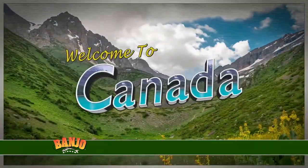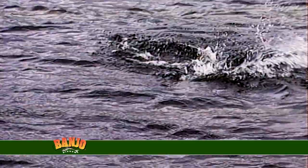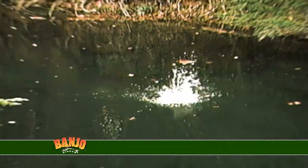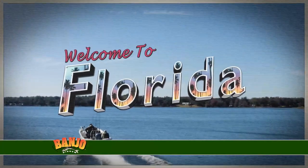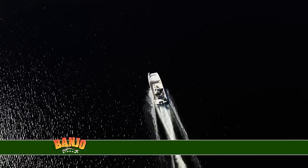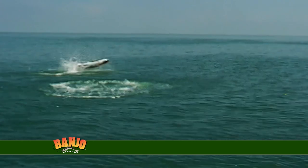In the border waters of Canada, we started getting actual strikes on camera when this huge northern pike stalked down and destroyed the Banjo. Then in western Pennsylvania, this giant rainbow trout immediately saw, chased down, and ate the Banjo. Off to the saltwater flats of Florida, where this redfish tracked down and ate the Banjo right off the bottom.